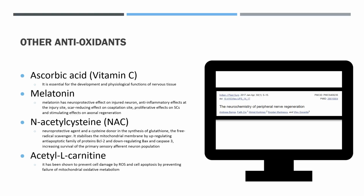Then acetyl L-carnitine. It has also been shown to be a cellular protectant against free radicals. So antioxidants basically help with all the free radicals that can damage your body's cellular function, such as your mitochondrial function. Mitochondria are critically important in your overall function.